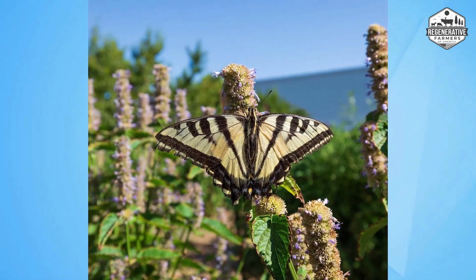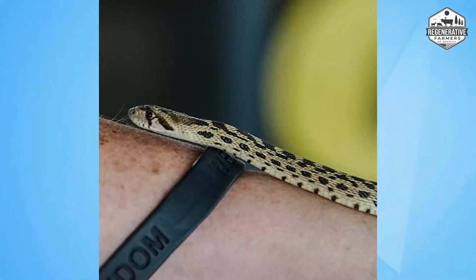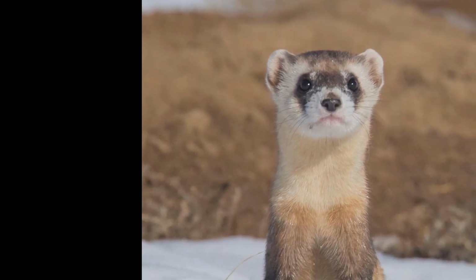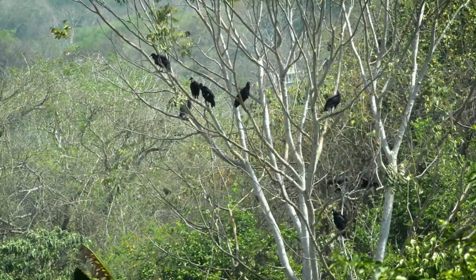So let me see if I can list all the predators that we have here. We have owls, we have hawks, we have many species of birds that eat insects. We have snakes, gopher snakes, weasels. I love seeing those little bandits with their little bandit masks on and their sharp teeth. Coyotes are here. I mean, coyotes come around all the time. There's another species of bird that's not a predator, the ones that clean up the dead meat, the vultures.